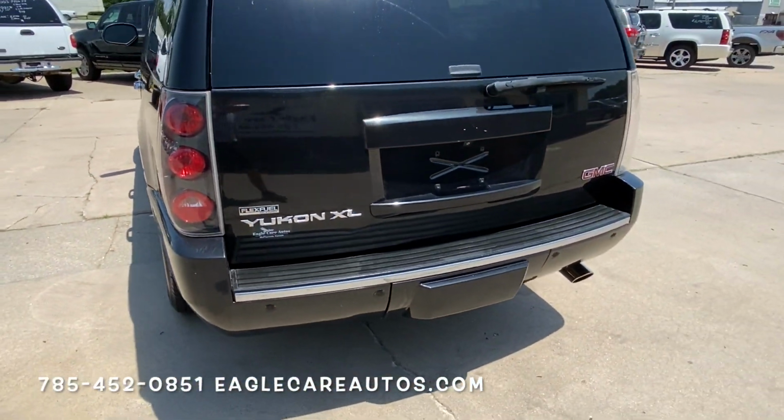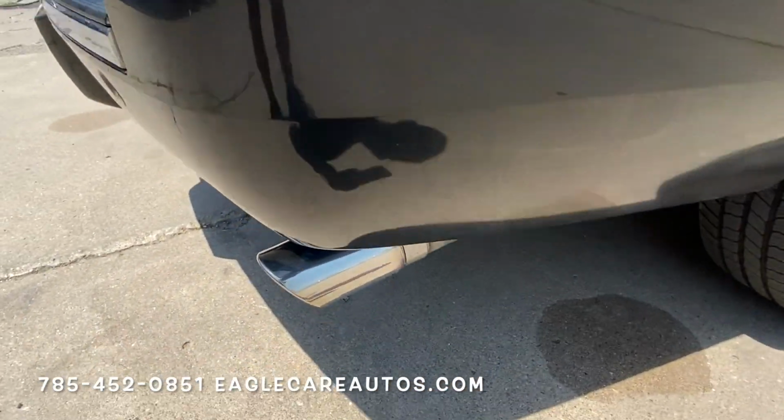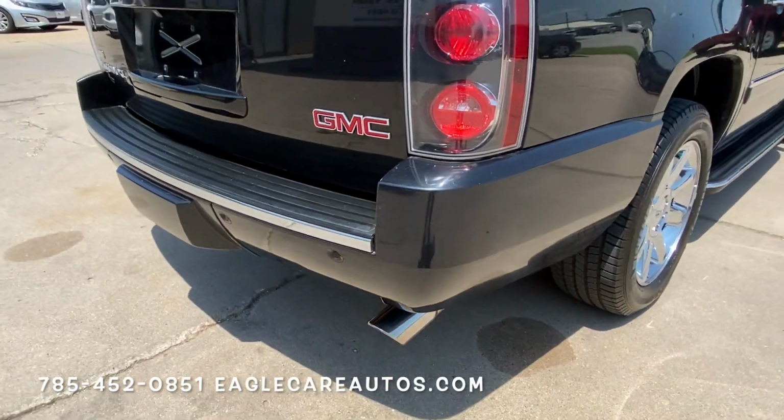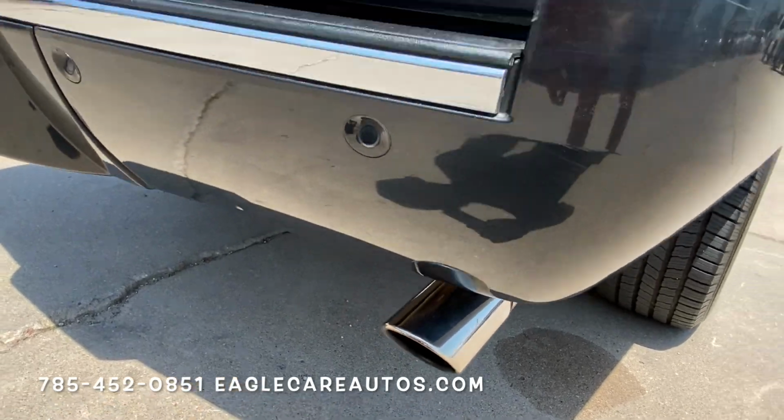It does have the tow package, as well as the nice Denali chrome tip, which is kind of rare. I really think it looks great with the chrome tip on it. The 6.2 is a fantastic sounding engine.